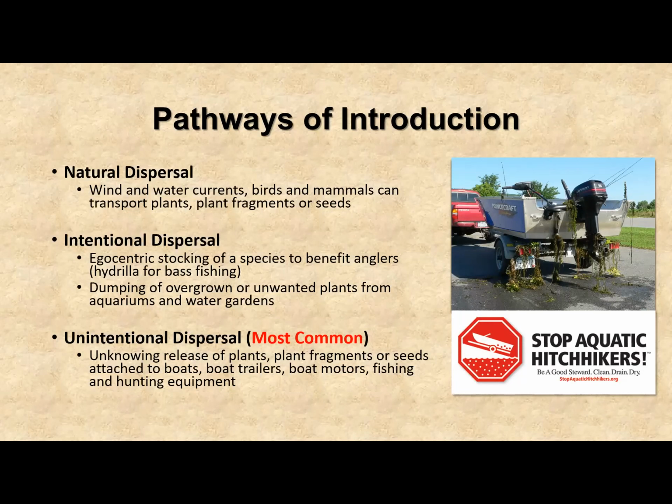Unintentional dispersal, which is the most common, is where you have a plant or a plant fragment or seeds that get attached to, say, your boat motor, your trailer, your hunting and fishing equipment, and it gets unknowingly transported from one water body to the next. And this is how we just got giant salvinia in Mercer Bayou, and also all of the other water bodies in our state.